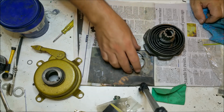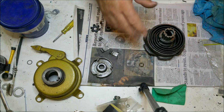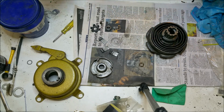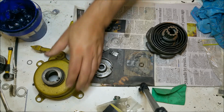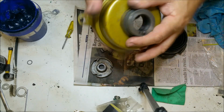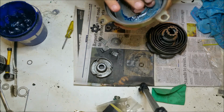It worked well, but it did appear a bit gluggy when I had a good look at it. I haven't taken the spring out. I don't want to take the spring out. Let's just say that. In the lid, there's a little ratchet, a little dog if you like, with a spring behind it. I'm just going to grease in here. I've cleaned it up inside.